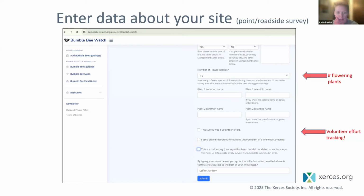And then you sign your name at the bottom, say, yes, all this information is true. Did you see bumblebees or not? And then you click submit. So if you did submit a null survey, when you click submit here, you're done, right? We have your data, it's saved.